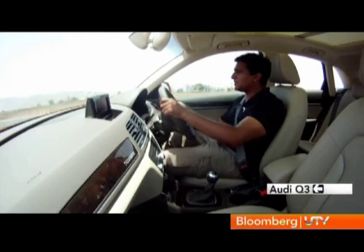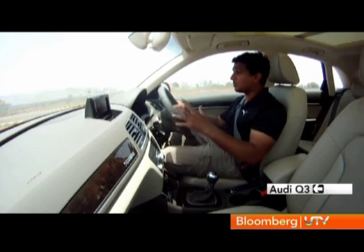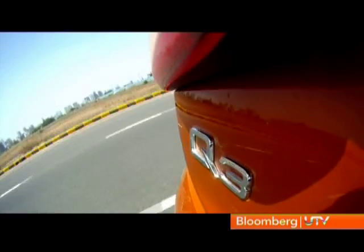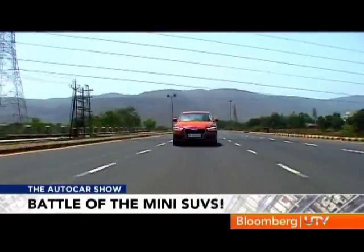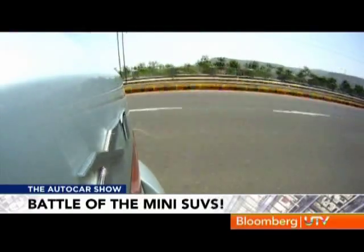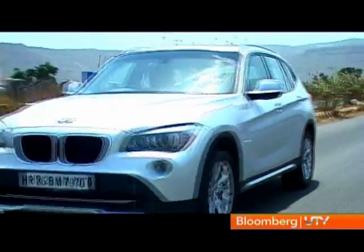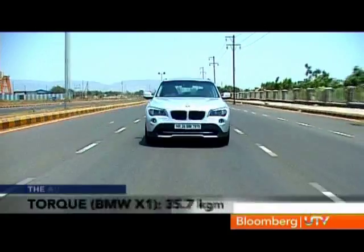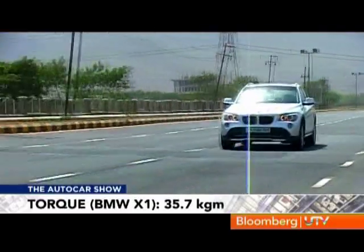The Q3's engine really has this nice strong mid-range, and along with that quick swapping dual-clutch gearbox, it really does feel quite peppy and responsive. It's only when you ask for kickdowns that the dual-clutch gearbox seems a bit slow. The X1's 6-speed torque converter in comparison responds with urgency to kickdowns. It rushes to put the X1's more potent 177 bhp onto the tarmac. But after the Q3, the X1's 35.7 kilograms of torque doesn't feel as lively.